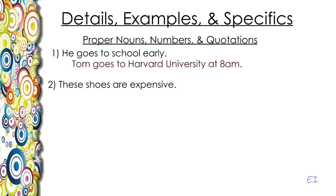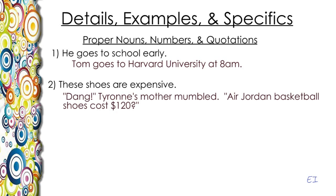These shoes are expensive. Can be rewritten to, "Dang," Tyrone's mother mumbled, "Air Jordan basketball shoes cost $120?" Of course, some adjectives would work well here as well. She can be a surprised mother, a frugal mother, a shocked mother, a poor mother. And of course, the shoes can be red shoes or gold shoes or plaid shoes.